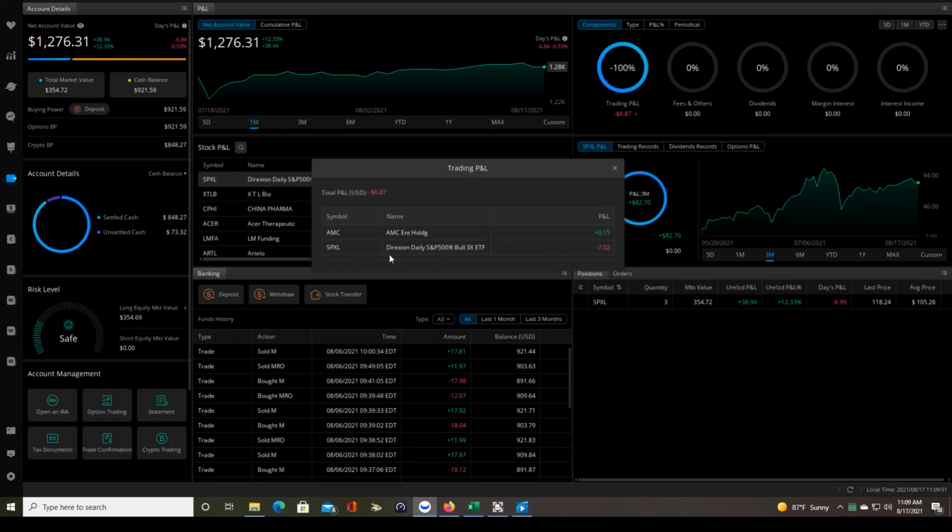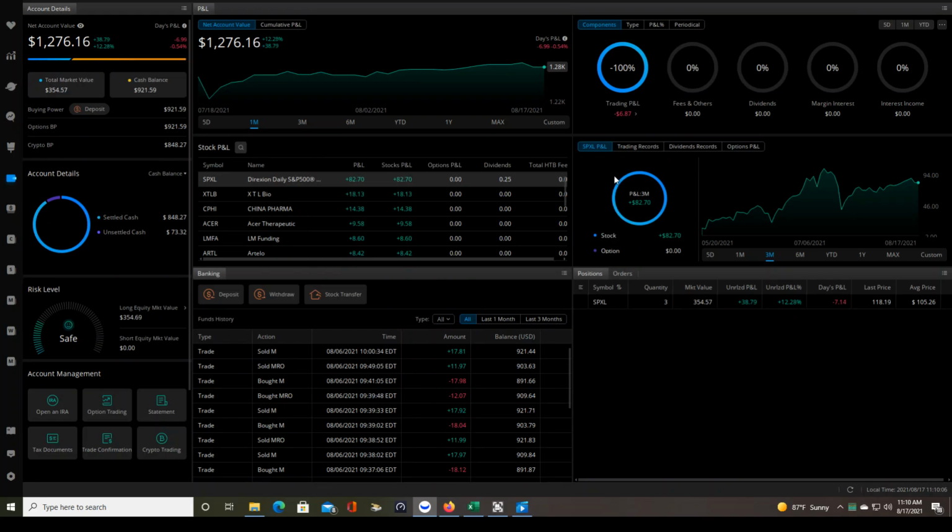So you can see SPXL here is the reason why we're red, because it's pulling back, but the stop loss is up about $5 above my position, so there's nothing to fear there. And then AMC, you could see this is the result of losing one trade and winning the other.